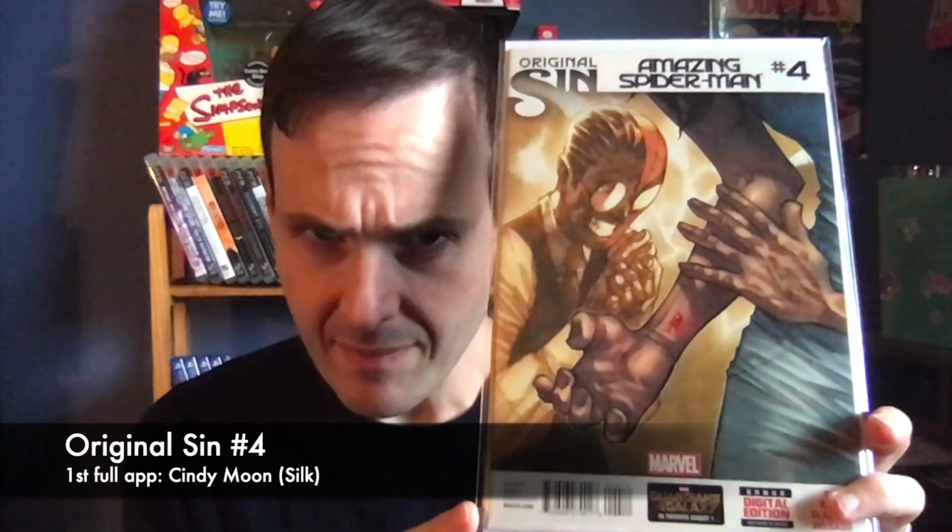And especially with the book that I got right here, which is, again, Amazing Spider-Man #4, Ultimate Original Sin. This is, I believe, the first full appearance of Cindy Moon, who is Silk. This book in particular, along with the Amazing Spider-Man #1 from 2014, you could have purchased for a while for very cheap. I purchased this, I believe, at New York Comic Con back in 2014. I think that was my very first New York Comic Con. I believe that's when I brought this one home.